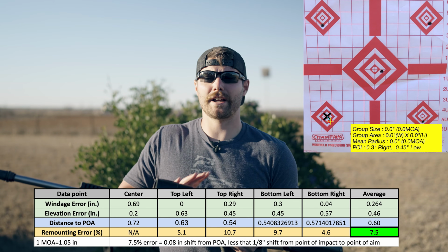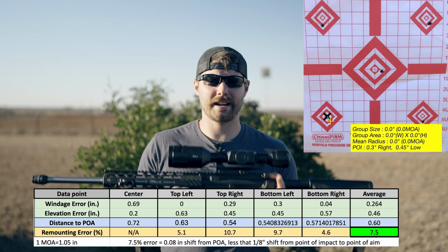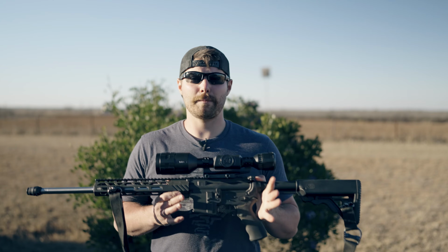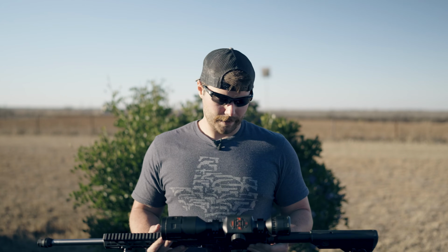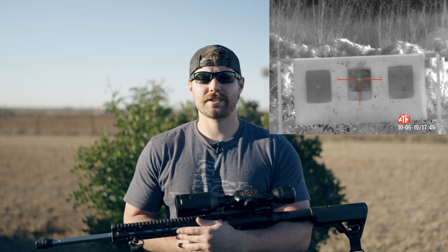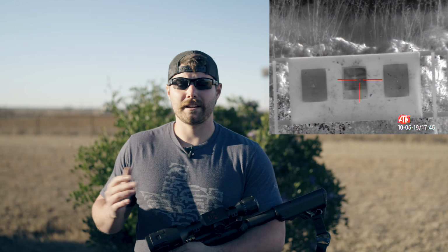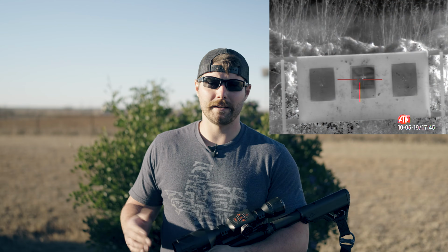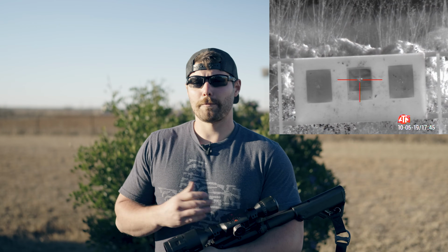That being said, I don't actually use the QD function. Again, dedicated hunting setup. This is not a tactical setup where I need to swap optics. This is pretty much where this scope lives now. Every 3 months, we try to make a good habit of taking this optic to the range, making sure the zero is good to go, just for some peace of mind. I would say 3 out of 4 times we find that it's good to go.